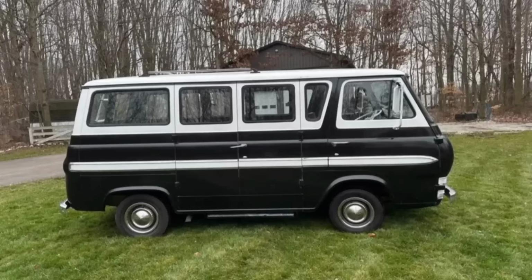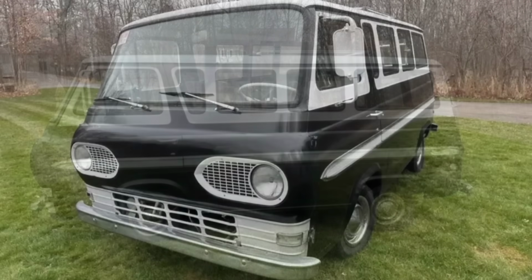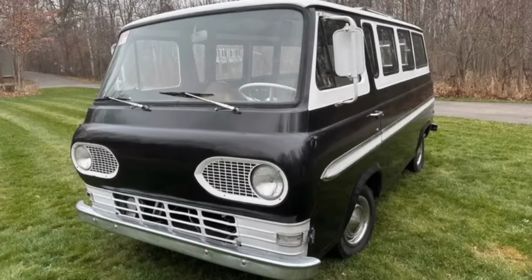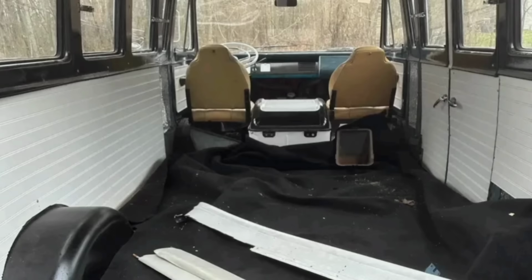Like I said, I just can't get down with the windows. I like the cargo variety myself. But overall, this actually is a pretty decent looking van. If this is truly a survivor van, it's in really good shape. But I don't know about that $14,750 price tag. What do you guys think? Leave it in the comments.